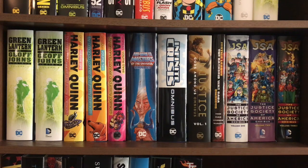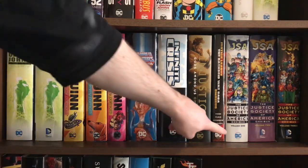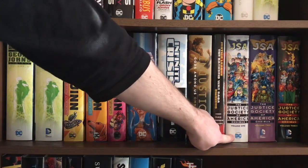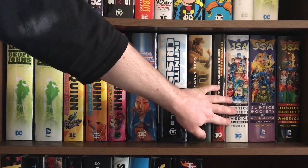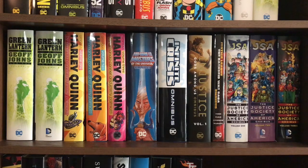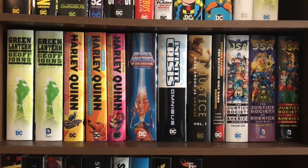Then we have all three JSA Omnibuses by Geoff Johns. I'm pretty sure at least two of those are out of print. As you can see on volume 1 right here, you've got the newer DC logo as opposed to these two. So this was a newer printing of the book when I picked it up. I think it might still be in print, but I want to say two, for sure two, and maybe three are out of print, unfortunately. But very, very happy to have those in my collection as well.